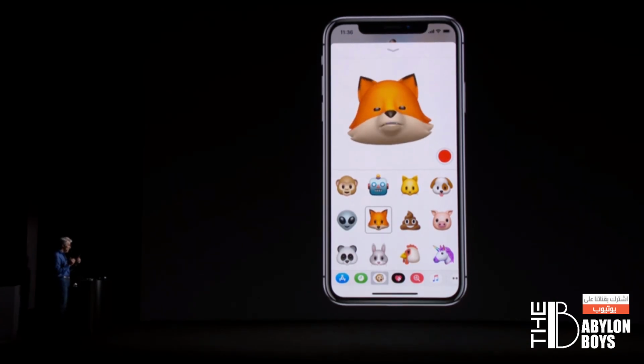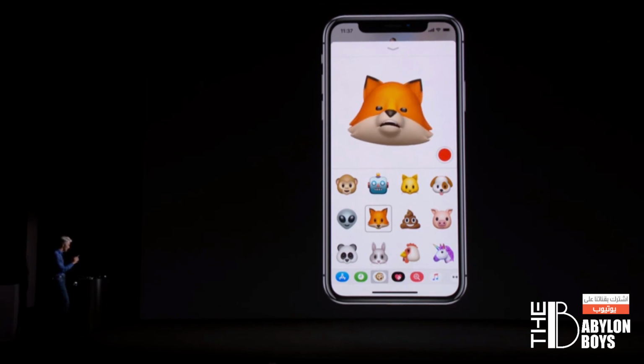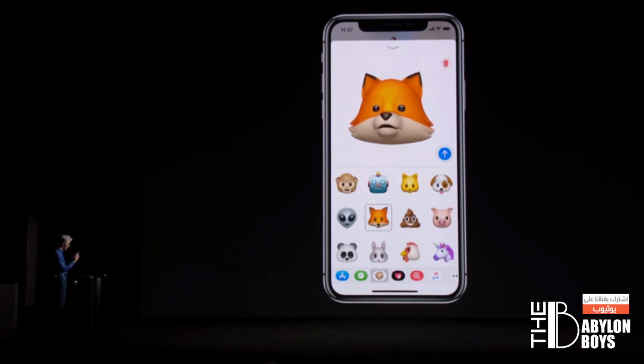Now, these can be so much fun, you're going to want to share them. And fortunately, we let you record messages. I'm going to record a message here for Tim. Hey, Tim, I'm not sure what the protocol is here, but I'd like to call dibs on the fox for my favorite emoji. Which one do you like?